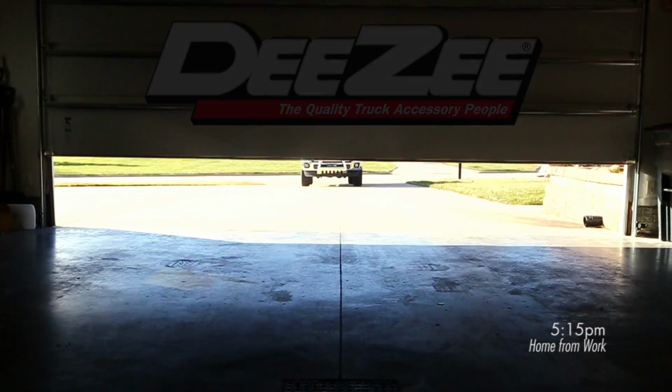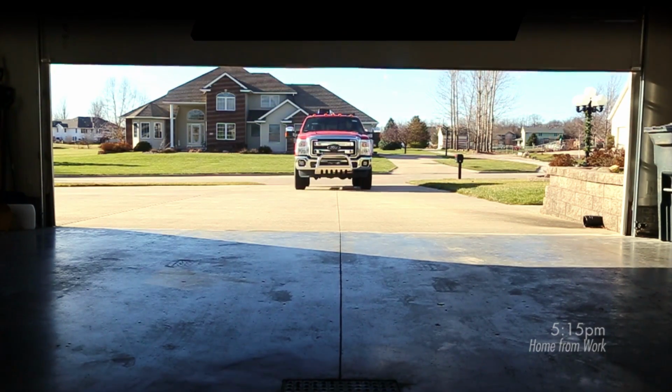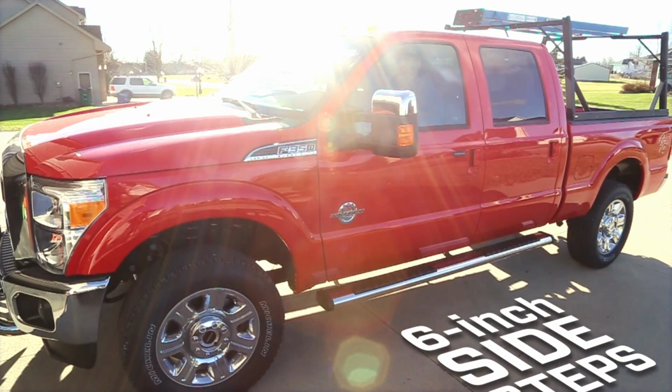Because Dee Zee adds more life to your truck, we can also add more life to your camping experience. How? By improving the looks and function of your truck.